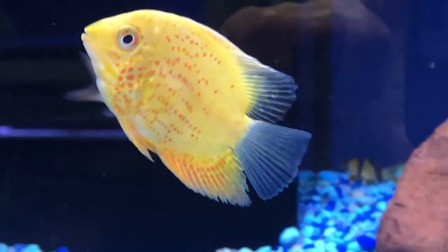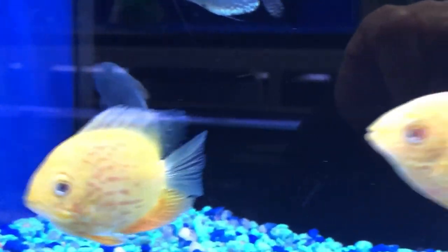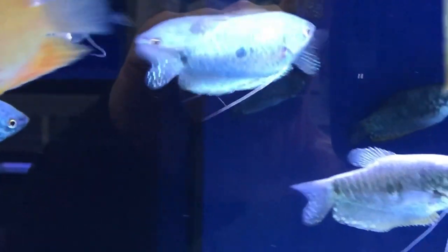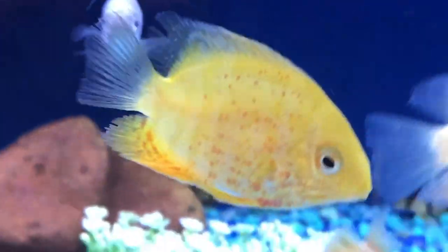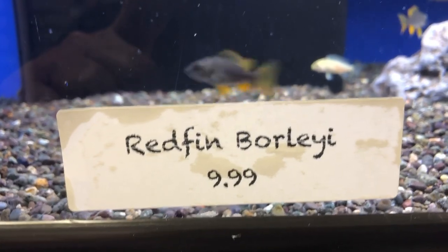The red-spotted gold severums were very, very pretty. I was very impressed with those. And again, a fish that is going to fit the overall scheme and community I'm trying to create in the Central South American tank.